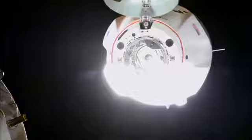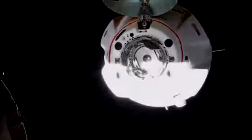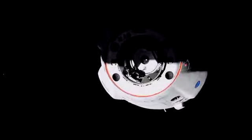Dragon on the Big Loop, we're inside 10 meters. We cannot make out the docking target, but we do see the outline. We copy and concur, 10 meters. All right, we're less than 10 meters away.